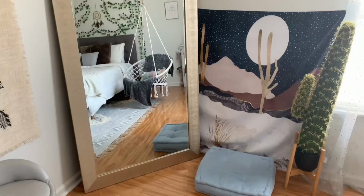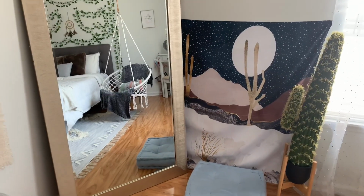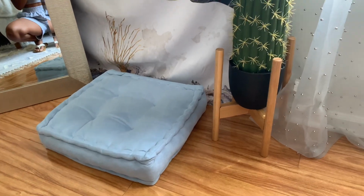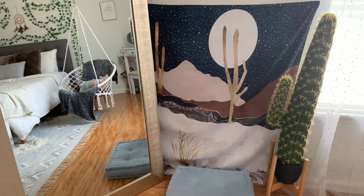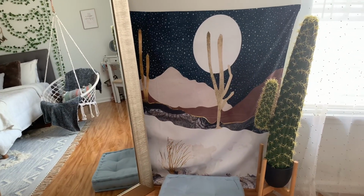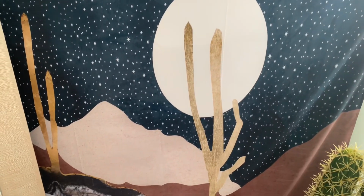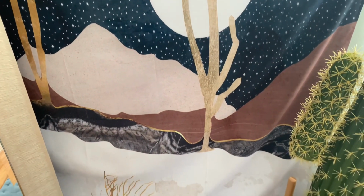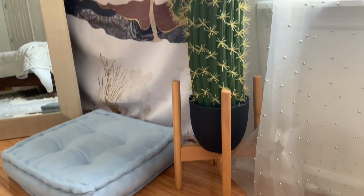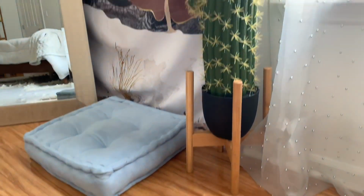So yeah, this part of my room is what I like to call the cozy corner. I wanted to create multiple seating areas. This is my floor pillow that I got from Wayfair. For some reason, I wanted a corner of my room to be desert themed. I have this night desert tapestry that I got from Urban Outfitters. And over here, I have my faux cactus. I purchased the cactus and the stand from Amazon.